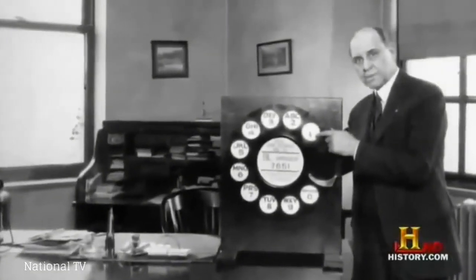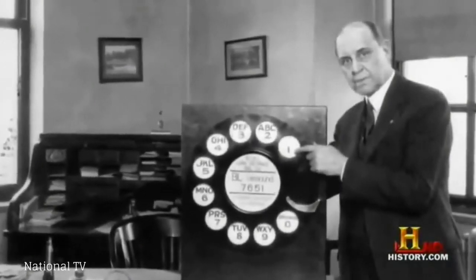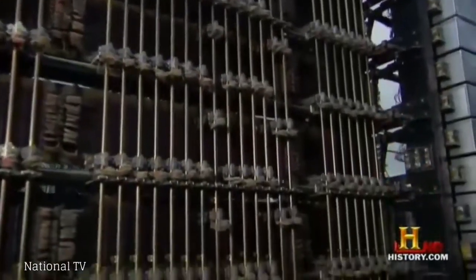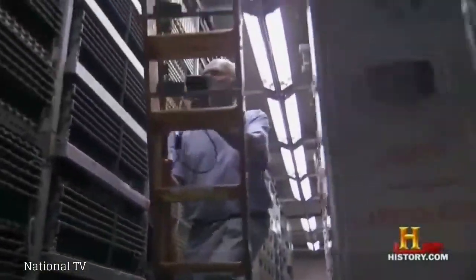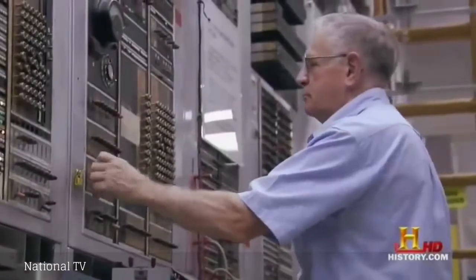In the late teens, the addition of rotary dials to telephones meant that operators started to be replaced by electromechanical switching equipment, which uses motors, rods, and relays. The Museum of Telecommunications in Seattle, Washington, houses 11,000 square feet of vintage electromechanical switching equipment.